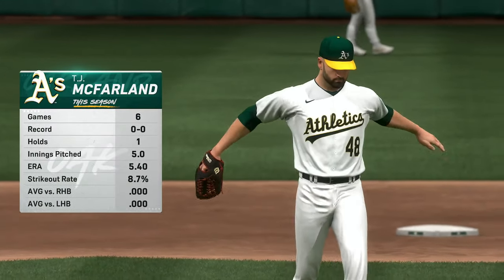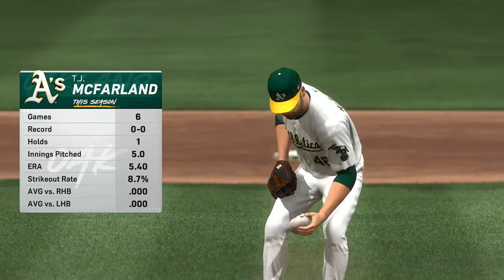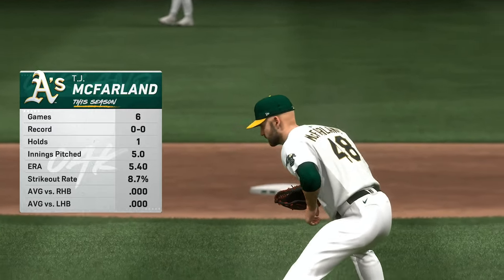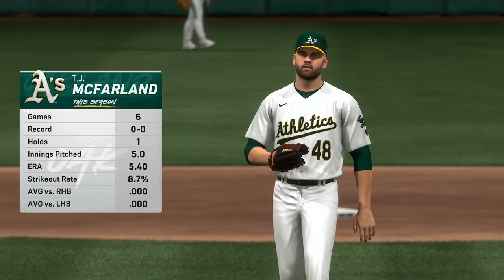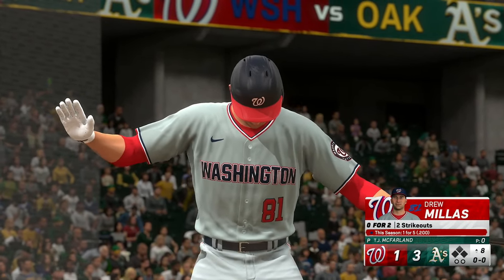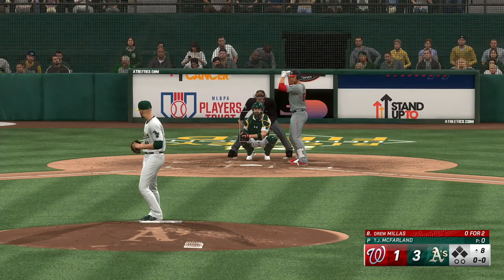Welcome back. And a new arm on the mound to start the 8th. T.J. McFarland. These are the spots relievers really make a name for themselves. Late and close, there's not much margin for error. But at the same time, there's a reason they're put in these situations. And it's the catcher for the Nationals, Drew Millis, who's 0 for 2 with a pair of strikeouts.